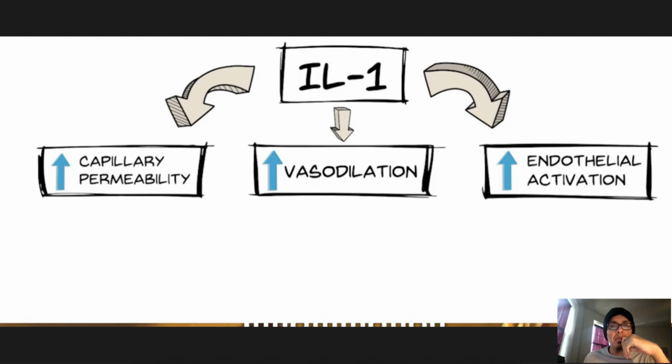Vasodilation is a similar process, except it's with your larger blood vessels, including capillaries. So with vasodilation, interleukin-1 promotes the expansion of your blood vessels. Again, more immune cells, platelets, and other things can get to the site of inflammation or the site of injury, which is a part of the inflammatory cascade. And then also endothelial activation. Your endothelium lines your blood vessels, right? And what they mean by endothelial activation is that it gets stickier, right?